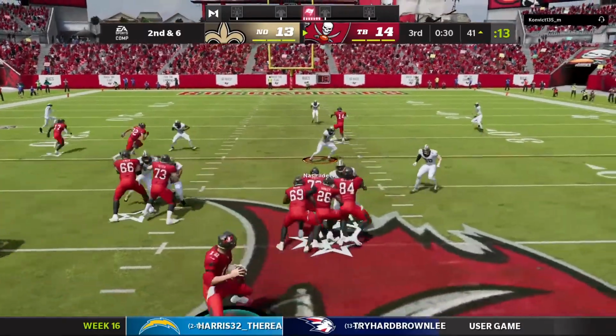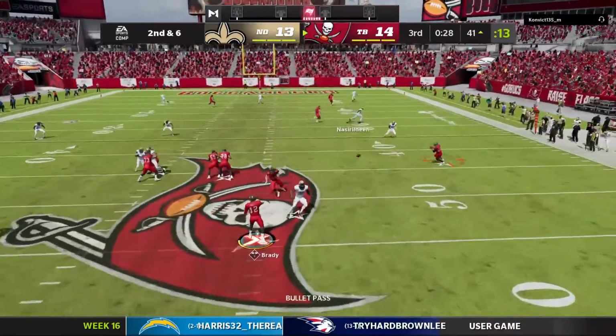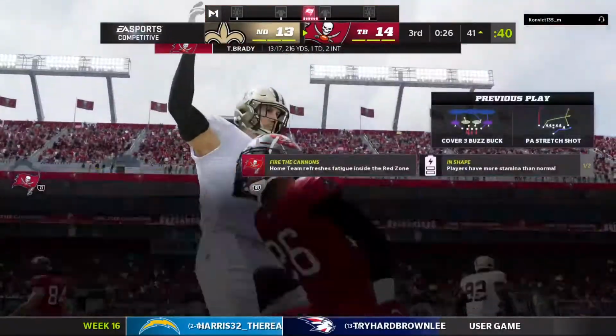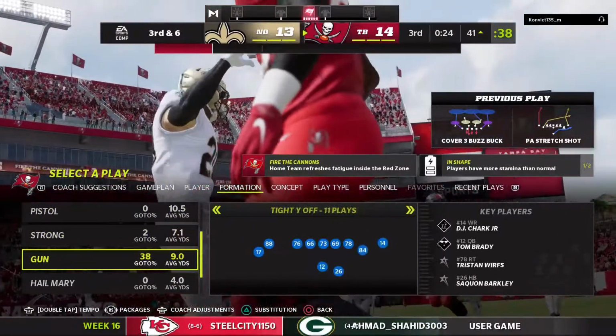They fake the handoff. Now Brady. He dumps it off to Barkley. So back-to-back plays, each get nothing. And that'll make it third down.